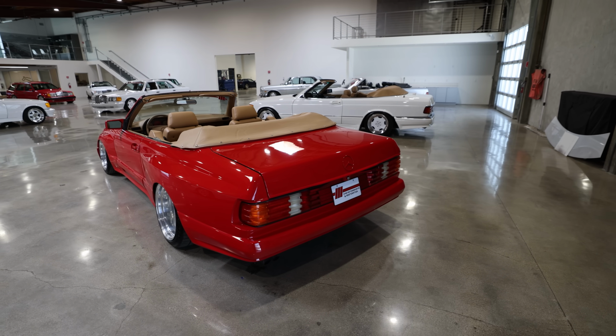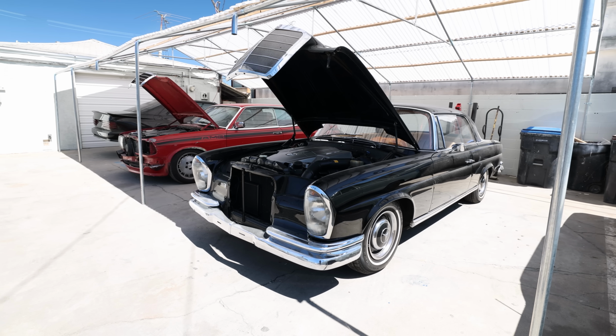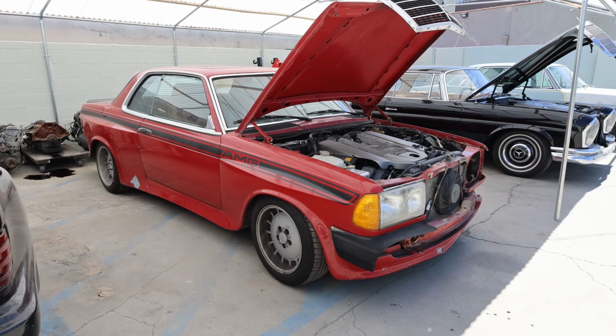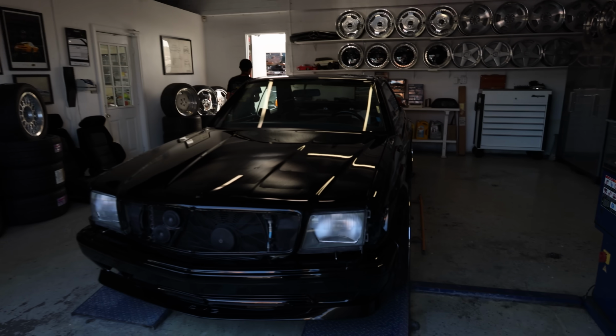It's easy to overlook the work that goes into reviving these vehicles. Because Shant sees his restoration business as one fueled by passion, he spends time on each and every one of his clients' builds. Next, we check out a restoration in progress.